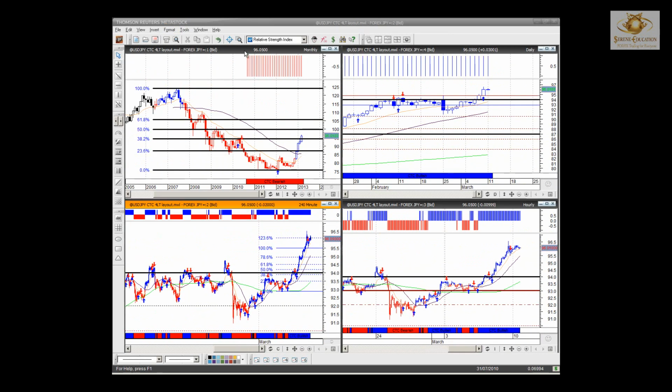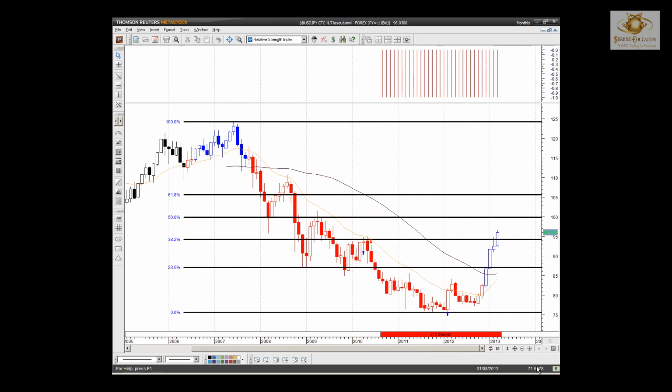Onto the US dollar Japanese yen, and you can see very, very positive indeed over the past couple of months, in particular since October of last year. Very, very positive for the US dollar against the Japanese yen, breaking these.